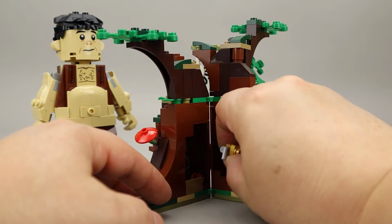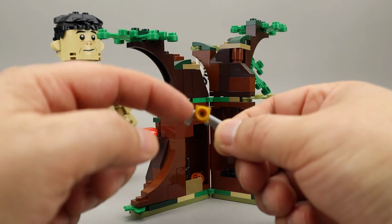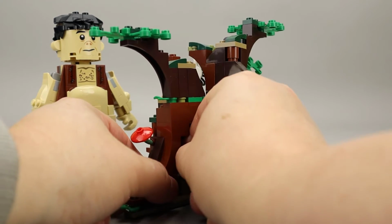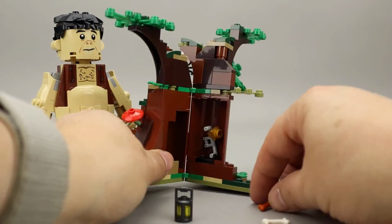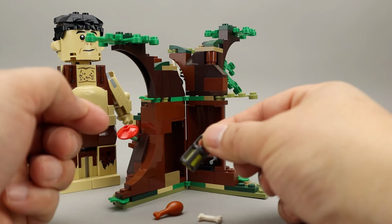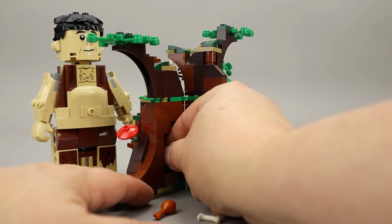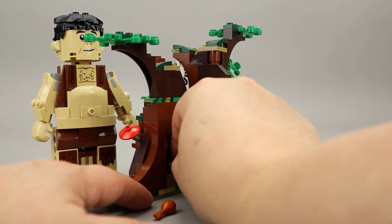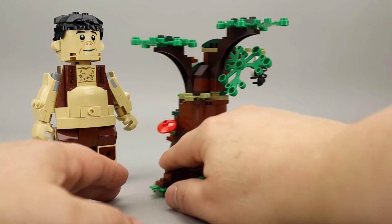So as you see, this is the bicycle handlebars that Grop used, and this little pearl gold piece here represents the bell that he liked to ring, that Hagrid had brought to him. It has a clip in there to clip that in place. And then inside there's also a couple of other pieces. So there's a turkey leg, a bone, and then one of the newer lantern pieces here. So all very nice little accessories that kind of tuck away inside of this hollow inside of this tree. It shows that Grop has some things that he stores where he lives.